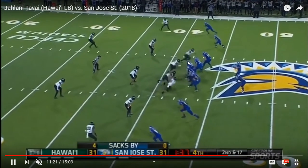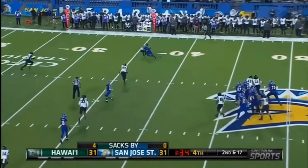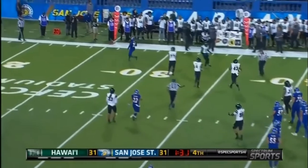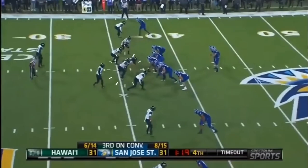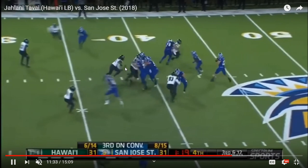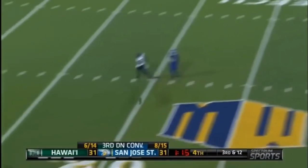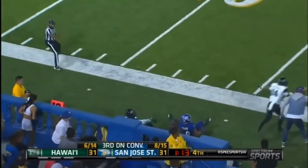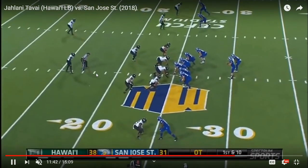Back to the right edge once again. Nice pull. Great drive. Stunt play here. And yeah, you see he's kind of a little bit slower on these stunts. Traditional linebacker spot.